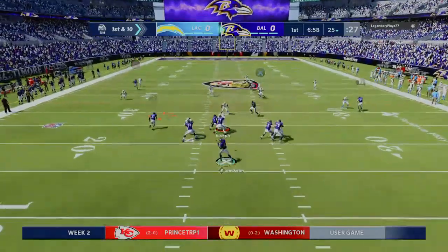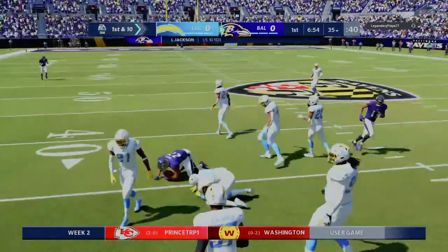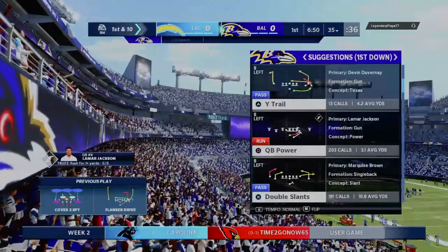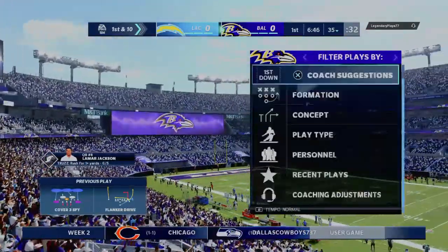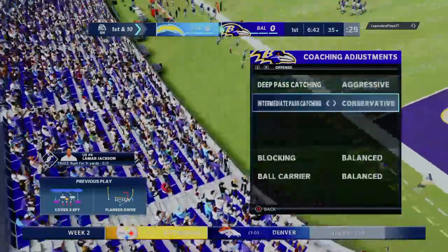On 1st and 10, it's Jackson. And that'll be complete to Dobbins. And he's brought down, getting this one up to about the 35. It'll be a gain of 10 to start the drive out by a few inches. That'll be a first down. 1st and 10 at the 35-yard line.